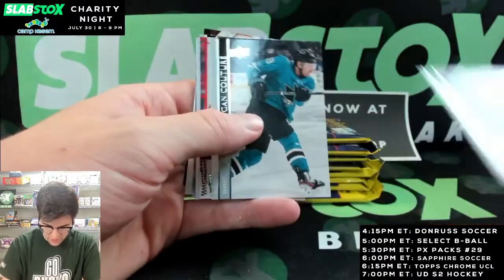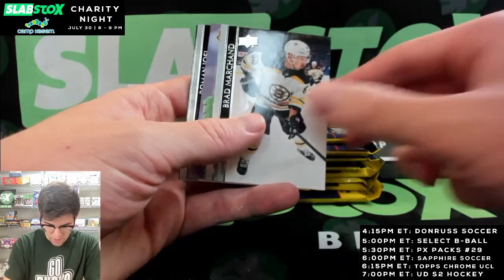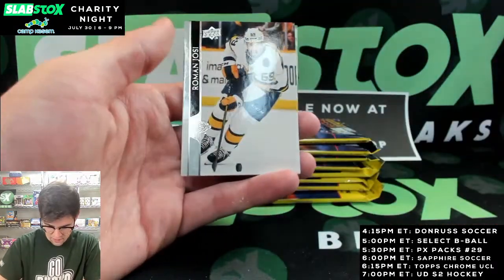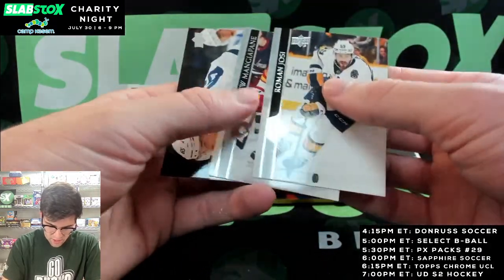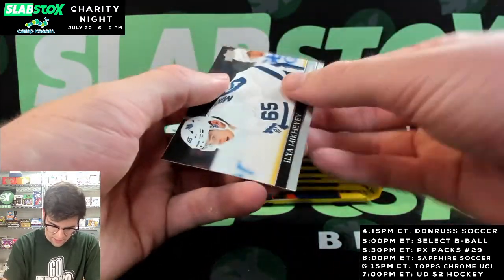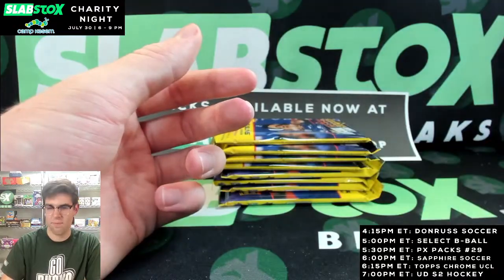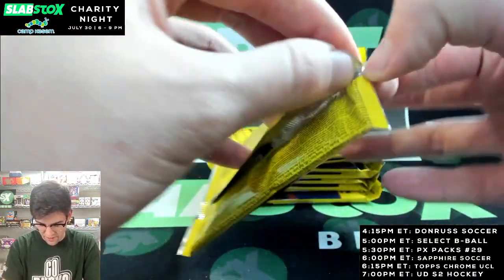All right, we've got Nick, Logan, Carey Price, Brad Marchand, and a UD Canvas of Roop Hintz, Roman Josi, Andre Mangiapane, and Mikheyev. I've gotten really good at the soccer names. Not there yet on the hockey names.